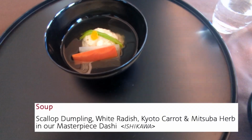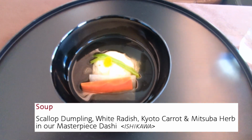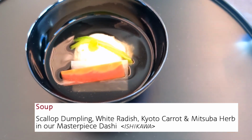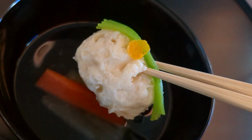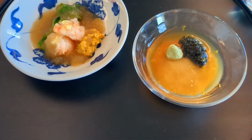Next came the soup, a scallop dumpling, white radish, Kyoto carrot, meat soup, herb soup, and this was pretty good. I definitely was a fan of the unique scallop dumpling. The sashimi tray followed soon after.